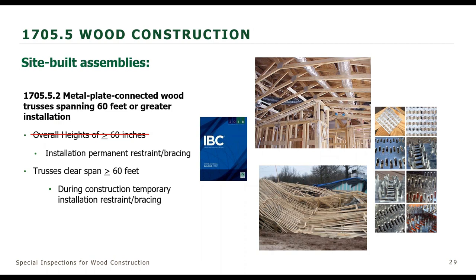CBCA worked with NCSEA to introduce the prescriptive truss bracing provisions that will be in chapter 23 of the 2021 IBC. Hopefully this doesn't cause any confusion. Okay, so the threshold is 60 feet. Anything greater than or equal to 60 feet will require installation of permanent restraint and bracing, and then during construction, temporary installation of restraint bracing. And this 60 inches does not come into play.